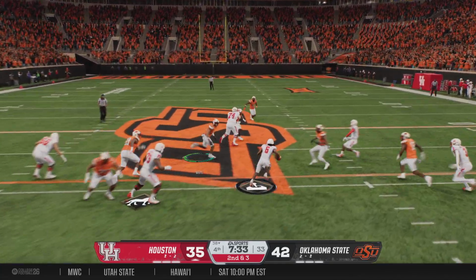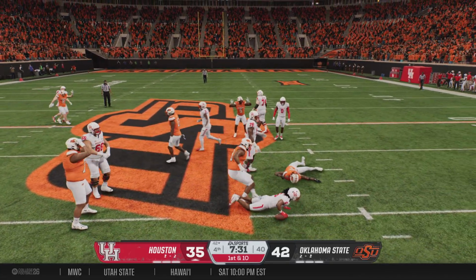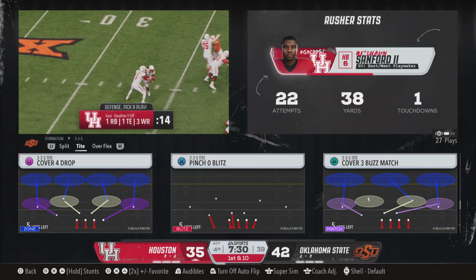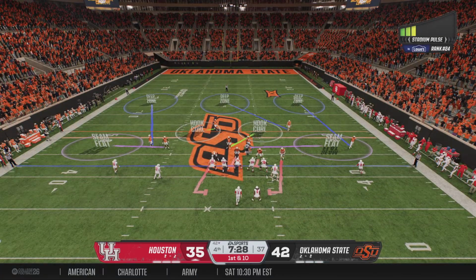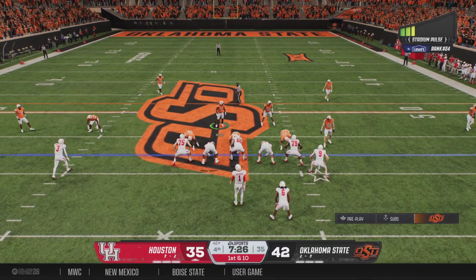Takes the handoff. It's Sanford. They bring him down, but not before he's able to pick up the first down. You got to have short area quickness. That running back there doing what it takes to make sure he got that first down.